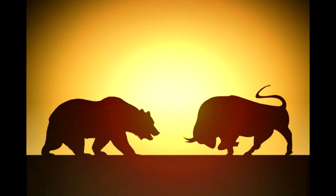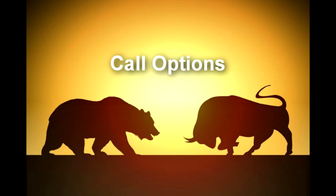So the first option strategy we're going to talk about is purchasing call options. These are a high-risk strategy, but they're an excellent way to make large gains very quickly if you're confident in your moves. Before we get started discussing the strategy, we're going to have a disclaimer.